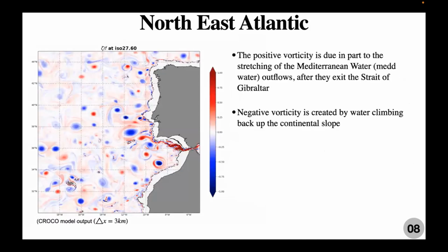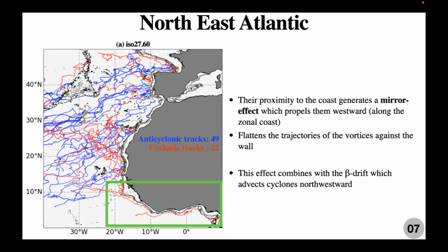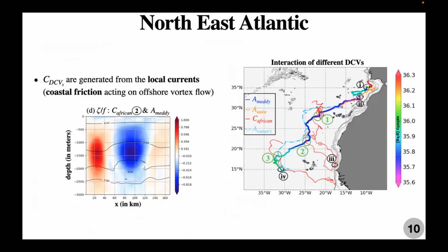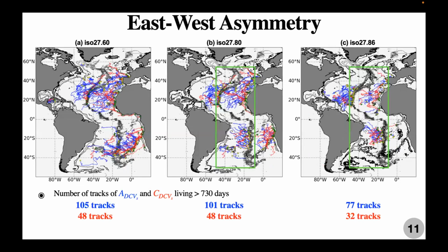I have told you about this picture, about how these cyclonic African coast eddies are generated. For example, these three have a very different mechanism, and they are not barotropic. They are generated by the local currents, and we can see that the core is more or less concentrated between 1,000 and 1,500 meters depth. Here it's just one interaction I'm showing, where an anticyclonic MEDDY and a cyclonic African coast generated eddy interact. To proceed further, I will show you the mid-Atlantic ridge, which is the most interesting part.